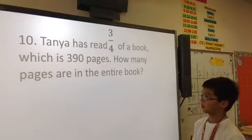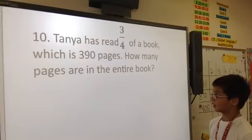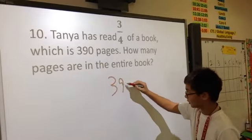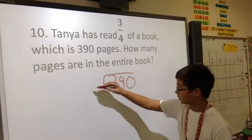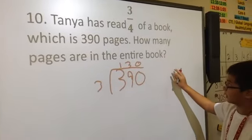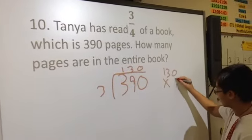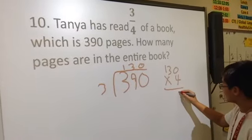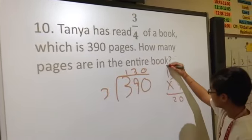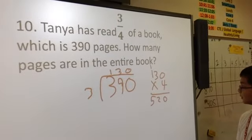In 3/4 of a book, which is 390 pages, how many pages are in the entire book? So in order to find out what 1/4 of the book is, you have to divide the 390 pages by 3, which is 130. And then multiply that by 4 to get 4/4, which is an entire book. And that is your answer. 520 what? Pages.